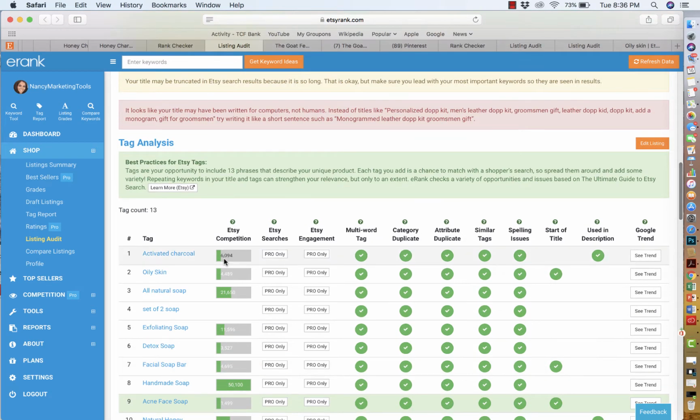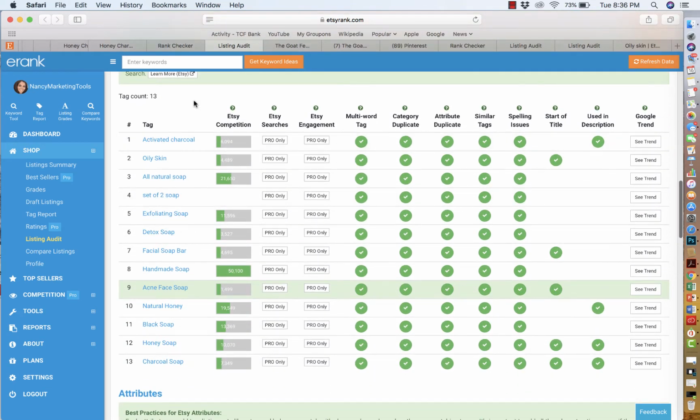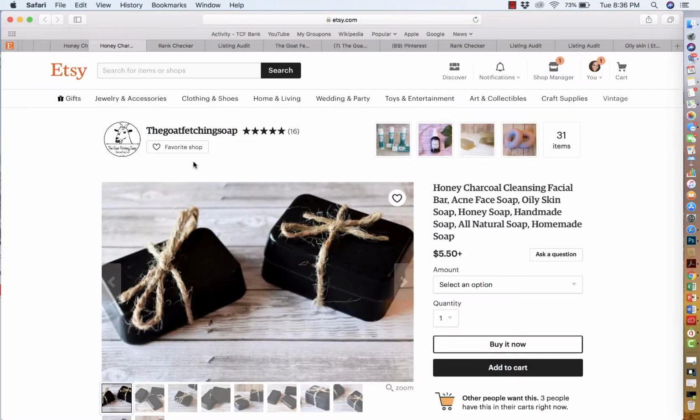Once you've done the research, you could use eRank for the tools. Make sure that when you are researching for your particular item, that you are researching it by the item. So this is a charcoal cleaning facial bar. That's the first thing I will write. Or Acme face soap. That's the first thing I will write. Make sure that you don't put Acme and soap separately, or Acme as a word and then soap as a second, or face soap. Keep it together. That's exactly what you're describing.